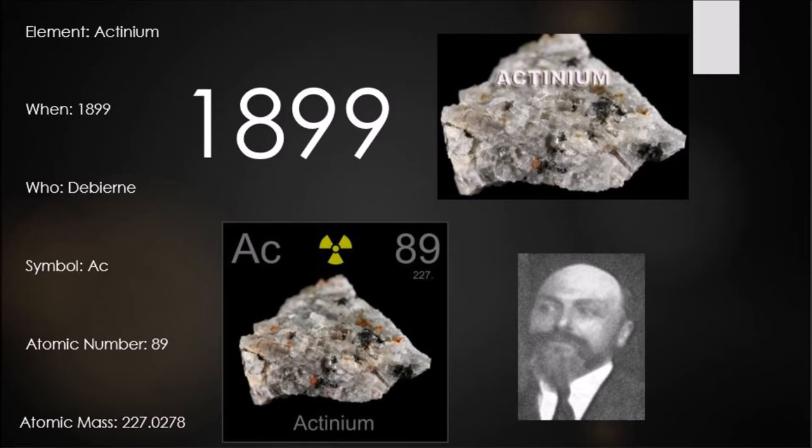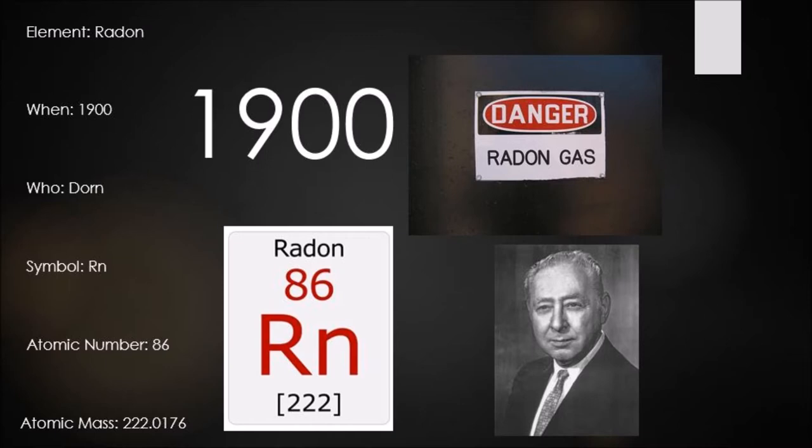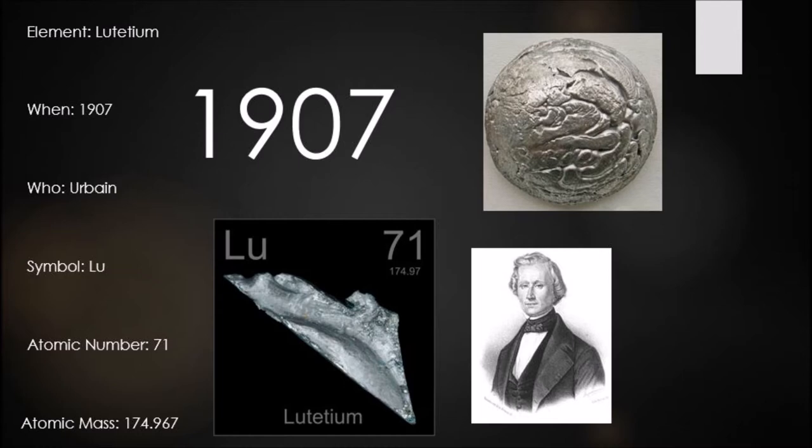Subsequently, radon was found in 1900 by Dorn. Its symbol is Rn, atomic number is 86, and atomic mass is 222.0176. After that, lutetium was found in 1907 by Urbain. Its symbol is Lu, atomic number is 71, and atomic mass is 174.967.